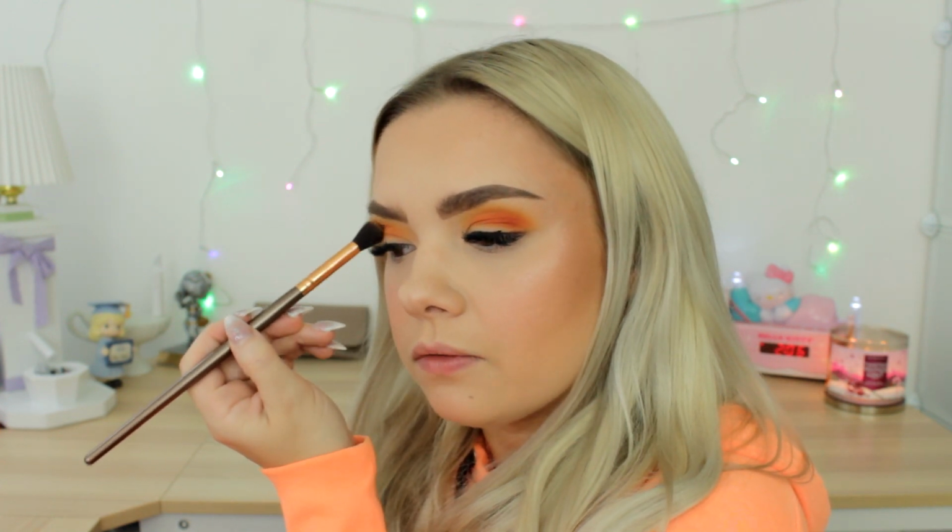Sliver of Insanity just to help blend it even more. Is this a joke, you guys? I'm not trying to toot my own horn, but I feel like this is already looking so cool. A little more sunset-esque than I wanted it to, but we're not done yet. But I just feel like these shadows are coming out so pigmented, they're blending so easily.